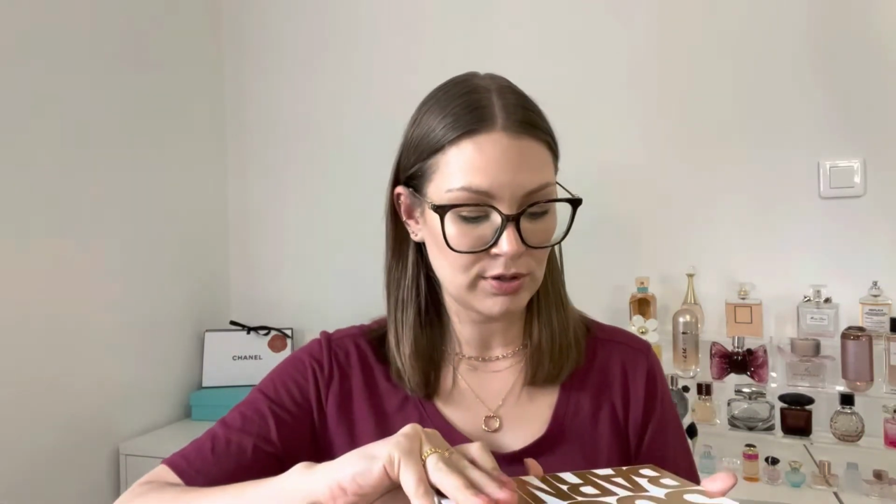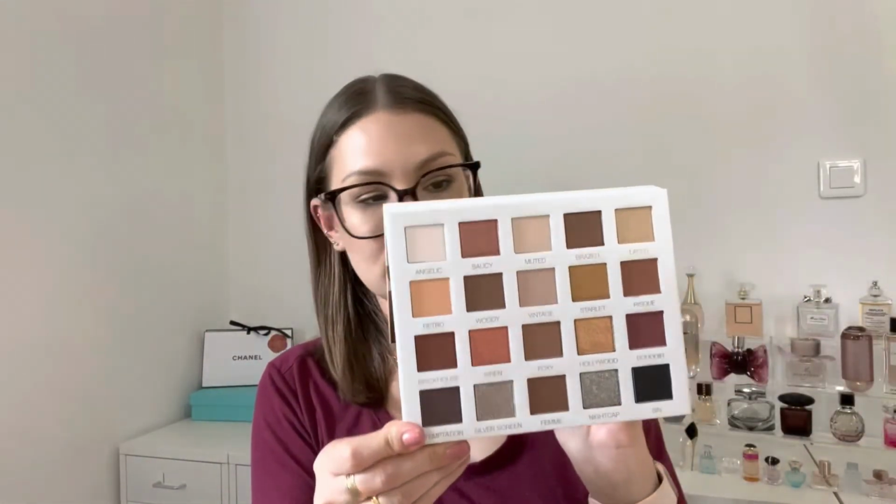And then the last one is the Scott Barnes palette. This is the Natural, I think. It's going to be the neutral one for sure. It's kind of dusty. Yeah, it's the neutral one. I think it's called Natural. So really excited about this. Tara Lynn used to really, really rave about this palette.